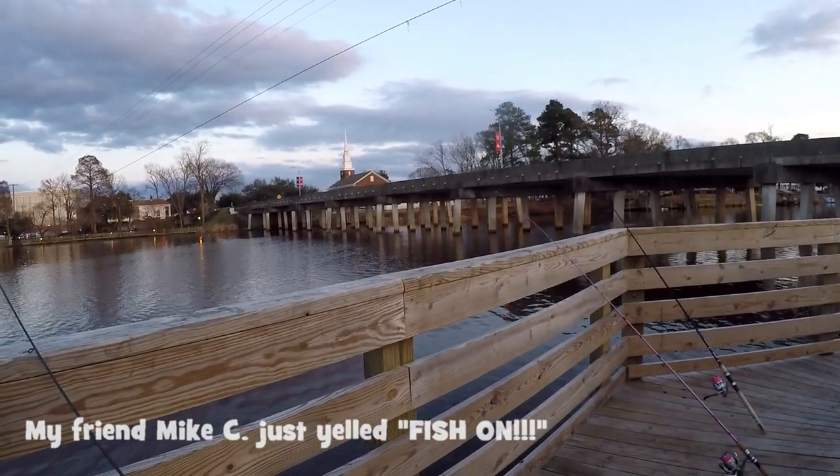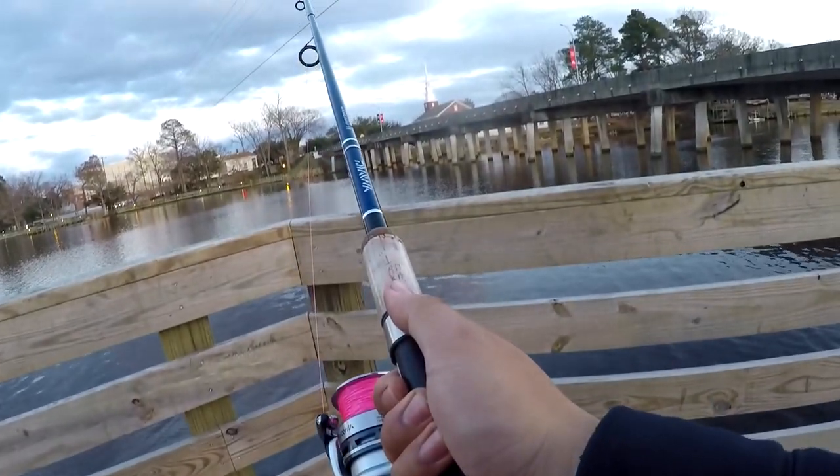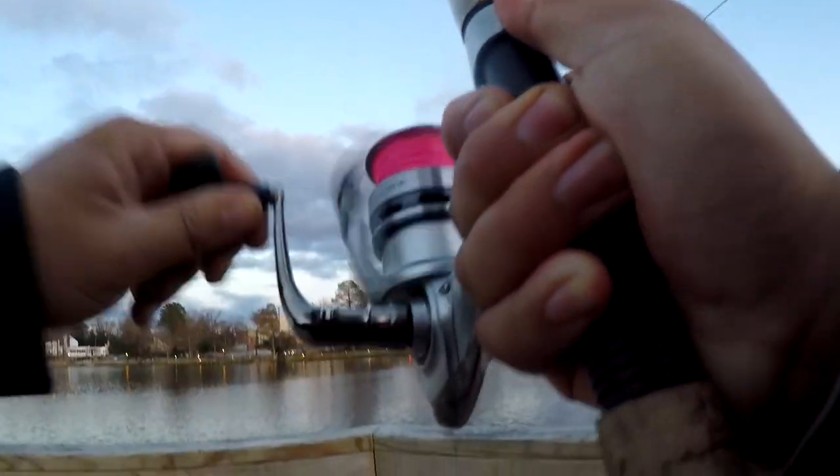I used the net for it. The biggest bullhead of the day. Fish on. We got the bullhead inside my net.